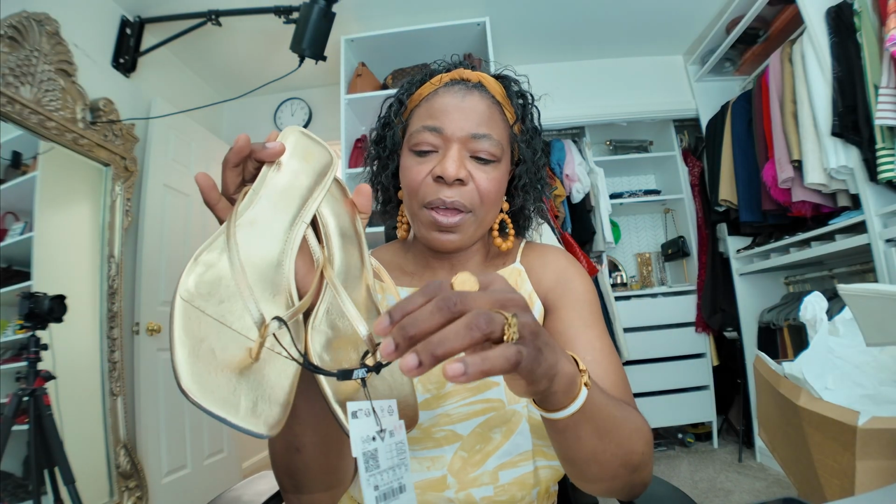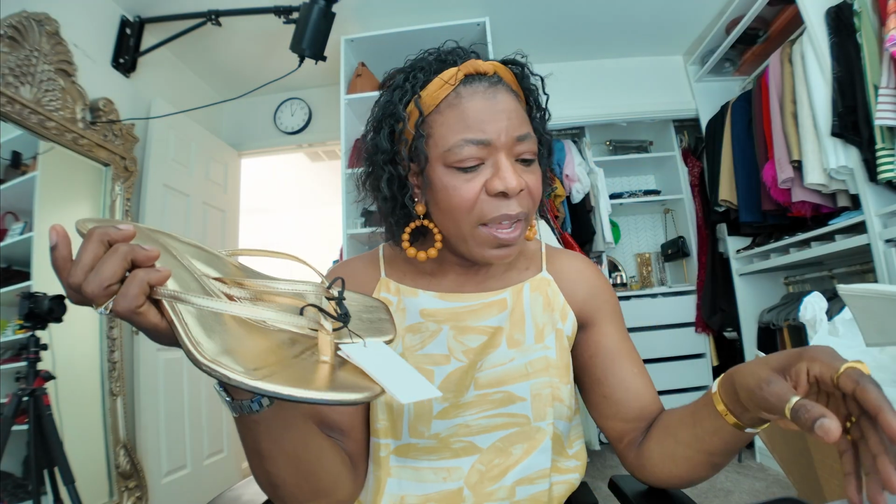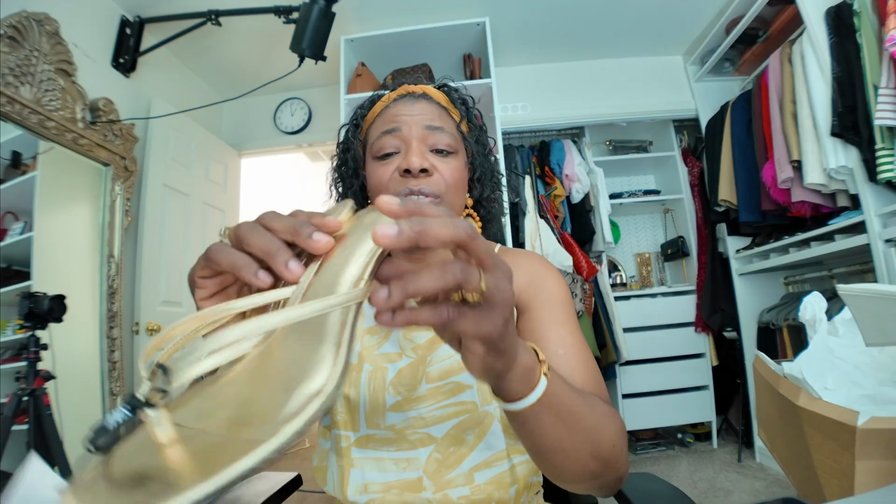It does go with a lot of things, and I wish that, like I said, it was leather and firmer on my feet, but this is not. It feels like my feet will slip out, but I'll do a try-on again so that you can see and help me decide. But that's that. It's comfortable. It's $55.90. It has that kitten heel. The heel height is 1.8 inches, which is like 4.5 centimeters. So this is very, very low.